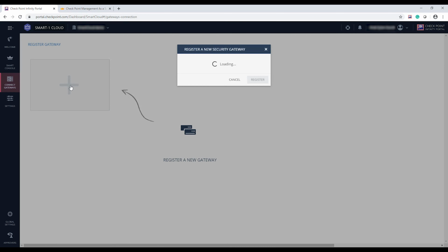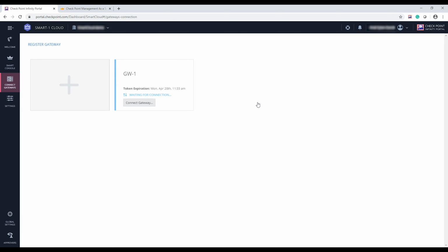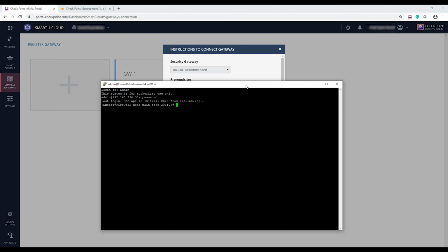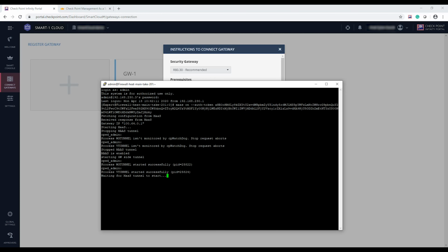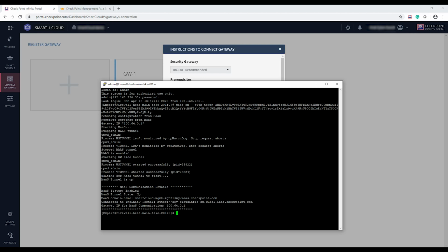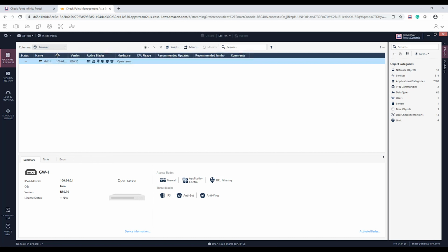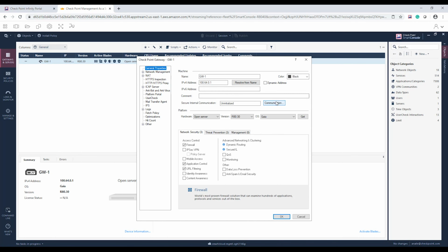Registering and connecting a new gateway to the service. Using a new and advanced communication method between the gateway and Smart-1 Cloud service, you create an HTTPS tunnel from the gateway to the service using a unique authentication key. As we see, the gateway object was created automatically, and now you just need to initiate the SIC.